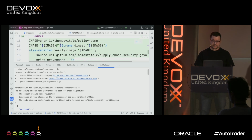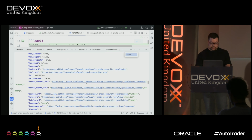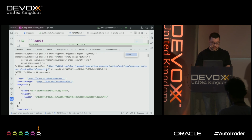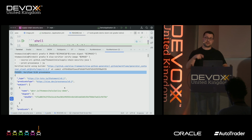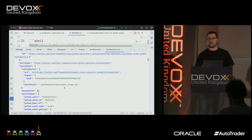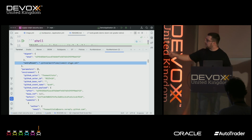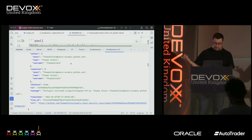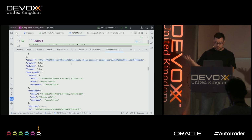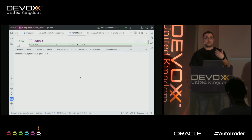And then I also need to verify the SLSA provenance. I can use the SLSA verifier tool from the SLSA project. Let's run it. So this is to verify the provenance. And if we look at the content that we get back, first of all, the SLSA provenance is verified, but now it's here that you get all the information, including when a specific artifact was built. So this is where you get the timestamp, because this provenance is strictly related to that specific artifact. You get information about the pipeline configuration that they used on GitHub. You get information about the time. You get information about all the environment settings that were available on my project. So you can have more information to then make a decision about whether you want to trust my application and run it in your environment.